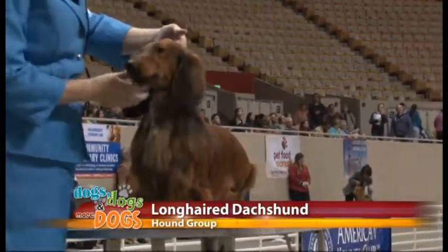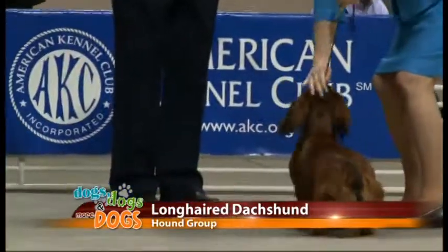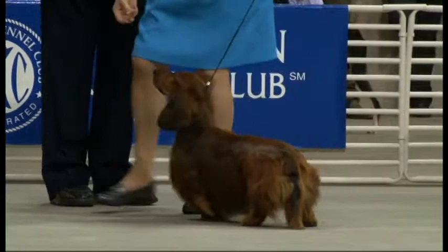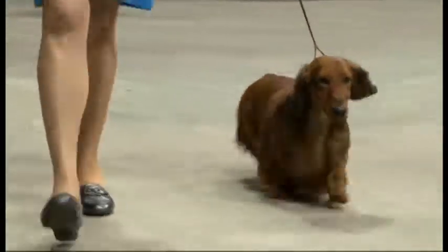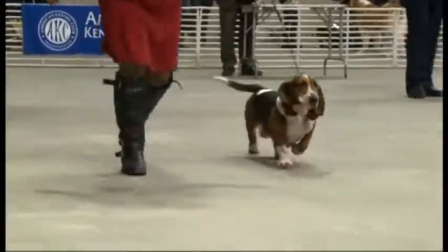This looks like an Irish setter, but smaller. Yeah, this is small. This here is the long-haired dachshund. The dachshund comes in three different coat varieties. You have the long hair, and then we'll have a smooth and a wire hair. Let's take a look now at some of the other dogs in the hound category.